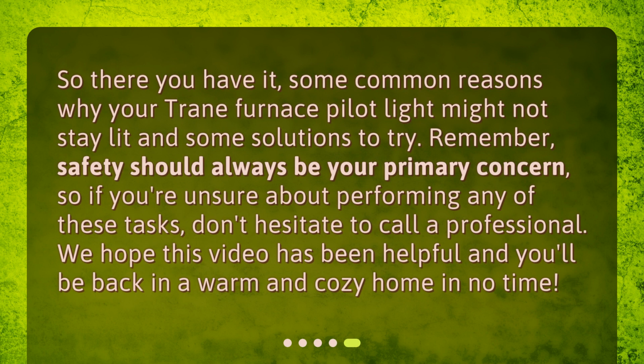So there you have it, some common reasons why your Trane furnace pilot light might not stay lit and some solutions to try. Remember, safety should always be your primary concern, so if you're unsure about performing any of these tasks, don't hesitate to call a professional.